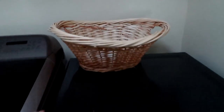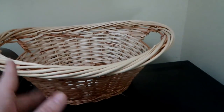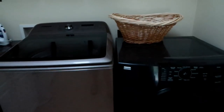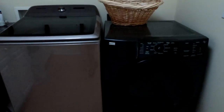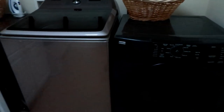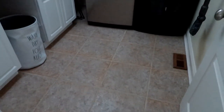And of course, we have the washer and dryer. This little basket is holding my dryer sheets. And then obviously I can organize whites in there or something. I wish they were matching, but they're not. We just kind of want to use what we have. So here is the overview.